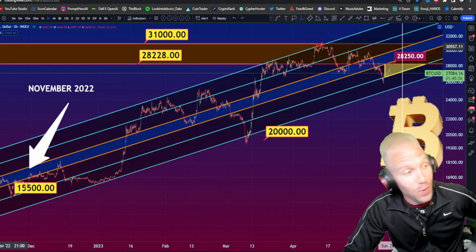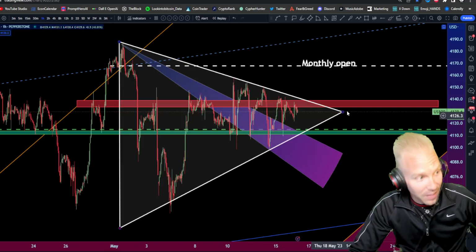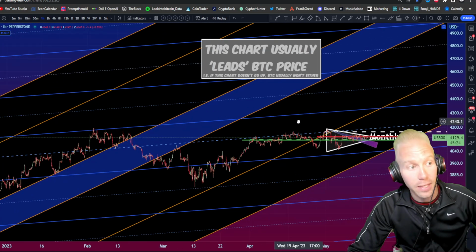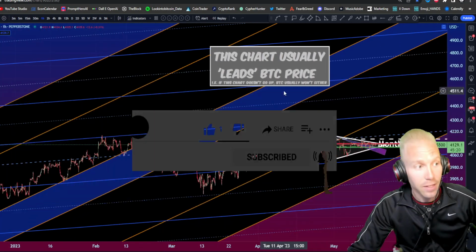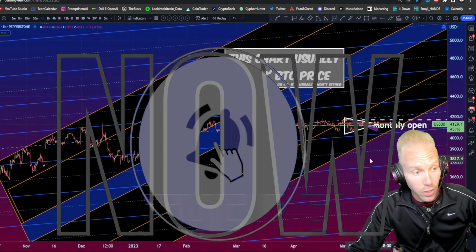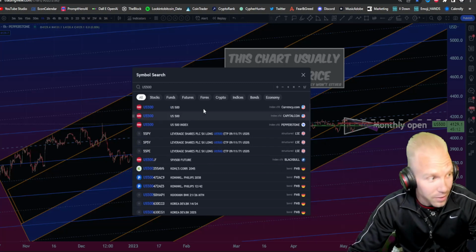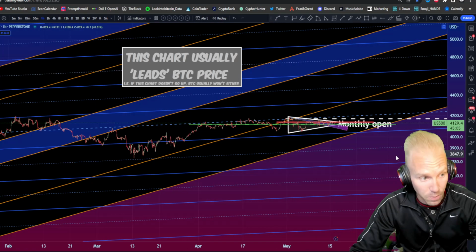So to analyze Bitcoin, we are not going to look at Bitcoin, because Bitcoin is doing nothing, right? The thing that leads it, I will go ahead and zoom out a little bit. We're going to look at this in multiple ways. I'll make this a lot clearer here in a minute. This is the US 500. You can literally just type in US 500 and hit enter, but I like to specifically pick the Pepperstone one.